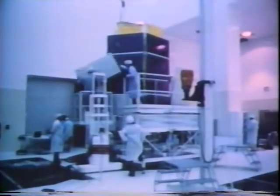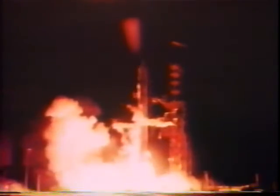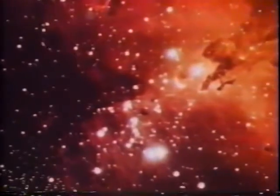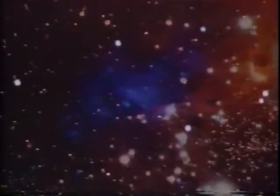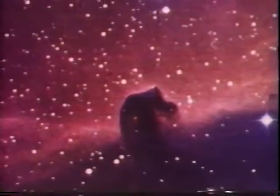This is HEAO-3, High Energy Astronomy Observatory, the last of a series of spacecraft designed to study deep regions of the universe where enormous amounts of energy are generated. Launched from Cape Canaveral, HEAO-3 is now scanning the galaxies for gamma and cosmic rays in an effort to find clues about radiation from exploding stars and black holes. High-energy astronomy is helping us better understand the universe around us.